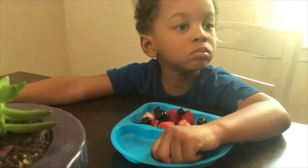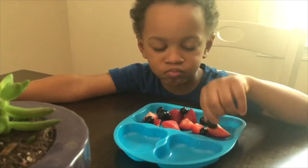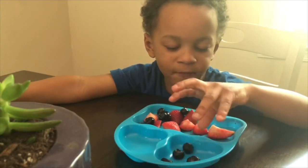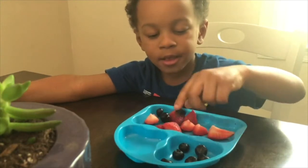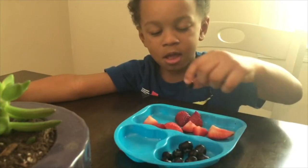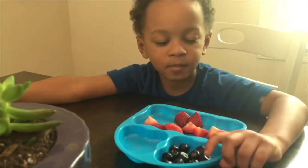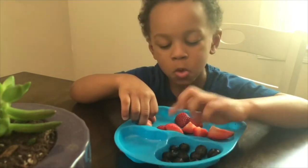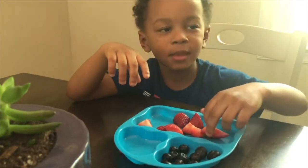Hey, Deshaun, can you count your blueberries as you put them up here? 1, 2, 3, 4, 5, 6, 7, 8, 9, 10, 11. So how many blueberries? 11. Okay. And can you count how many strawberries? 1, Keep going. 2, 3, 4, 5, 6, 7, 8. So how many strawberries? 8.